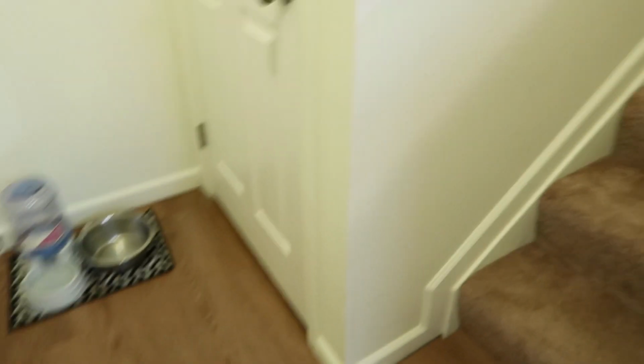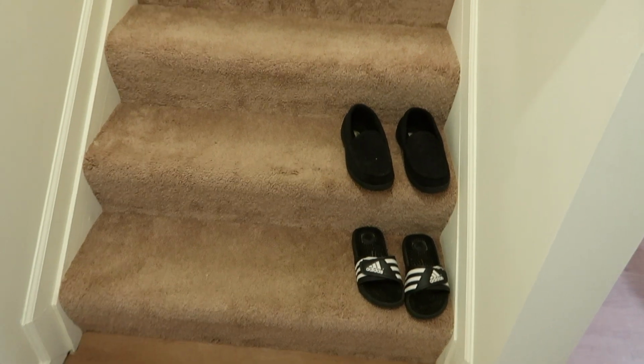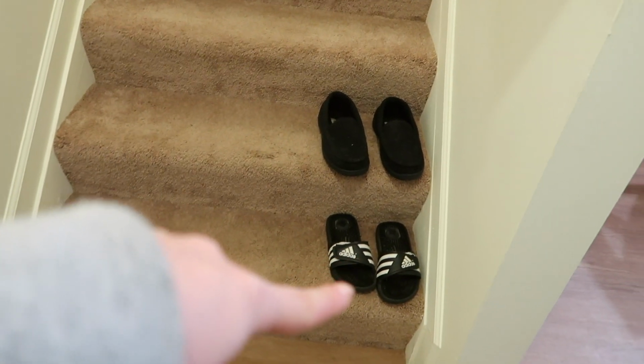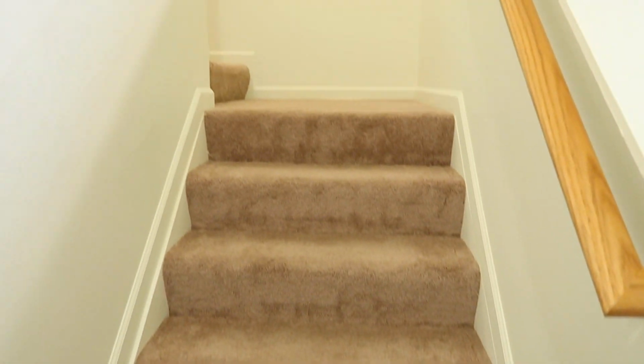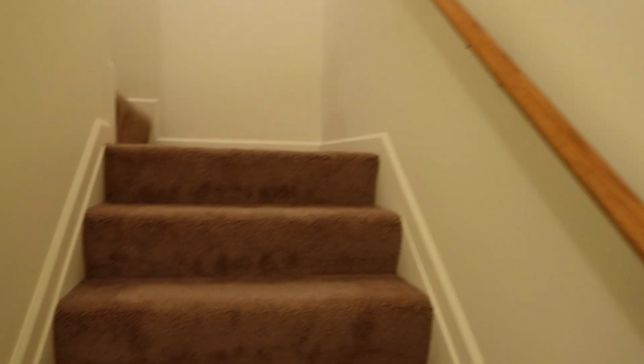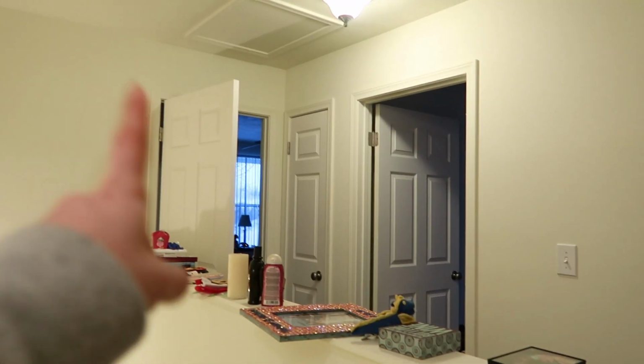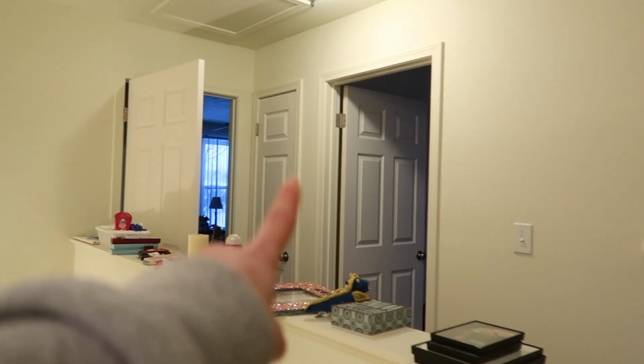Alrighty, so now we're going to move up the stairs. So these are our house shoes for the most part. Those are Trey's. Those are mine, but I'm usually just in socks or my fuzzy slippers. So upstairs are where all the bedrooms are. There's a fun little light there. Turn, come up the steps again. As you can see, we started hanging some decor, but not all. I have our robot vacuum here. And then up here, you have master bedroom, linen closet, a bedroom, and another bedroom.